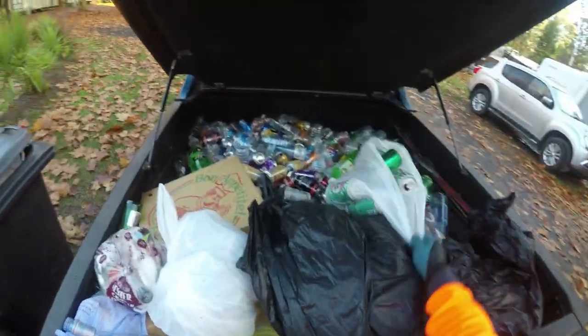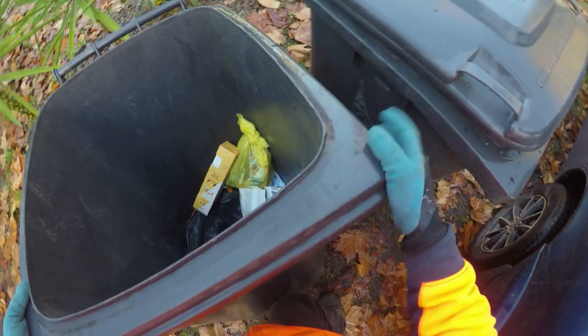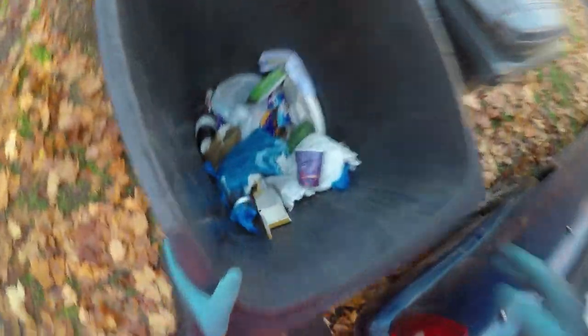I like it when they're like that. Oh, it's a bit close for me. Well, I parked a bit close. Either way, it doesn't matter. Oh, what have we got in here now? What's left?